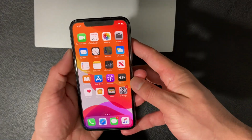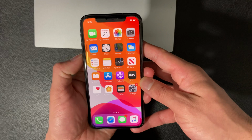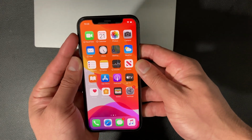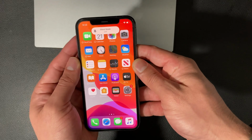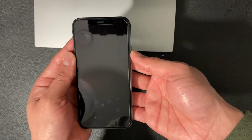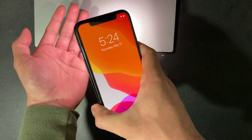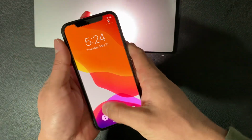So I'm going to test the power button here. So volume up, volume down. And then the silent button here, which works fine as well. And then the lock button works fine, no issues there. And then the flashlight, I don't know if you can see it, the flashlight is on, that works.